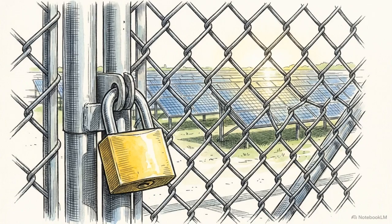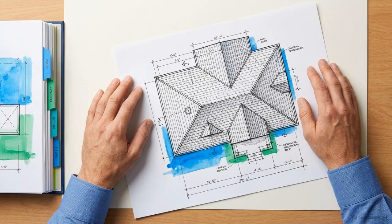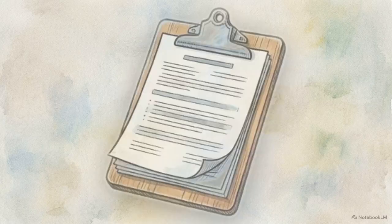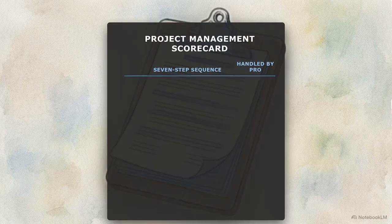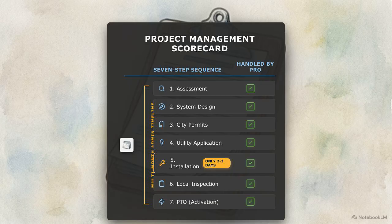Utility interconnection is the absolute final gatekeeper. Without their technical sign-off and the PTO document, your panels are legally barred from generating power. Major solar delays rarely stem from engineering catastrophes. They stem from scattered paperwork and improper sequencing. The antidote to these bureaucratic delays is comprehensive, professional project management by a local expert. Look at this scorecard. A professional team executes a strict order to avoid bottlenecks: assessment, design, permits, utility app, installation, inspection, and PTO. This administrative coordination supports the physical installation.